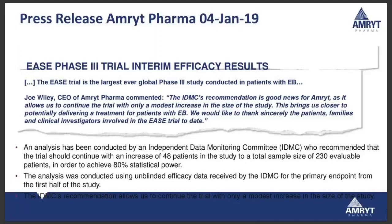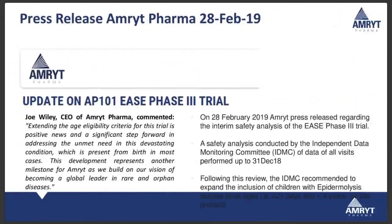In addition, the Data Monitoring Committee allows us to enroll children who are as young as just 3 weeks of age. So that was a decision that was made after review of the early safety data. So that's also encouraging.